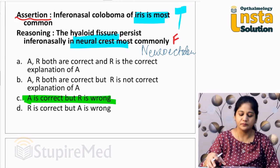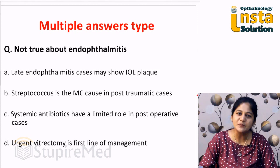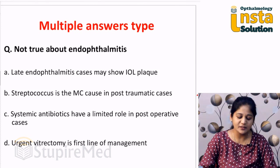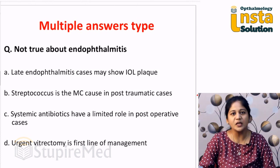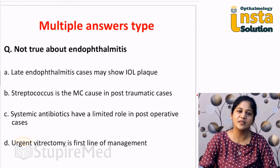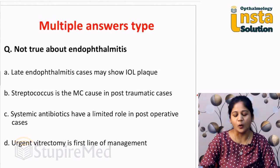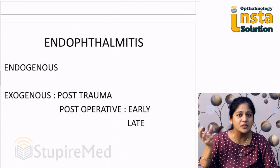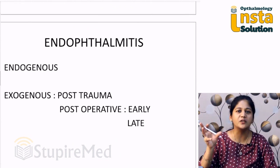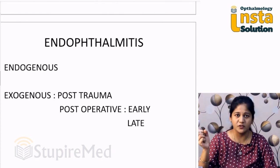Okay. So welcome to Insta Solution question number 2. Today we have a multiple answer type question. And the question is, what is not true about endophthalmitis? So endophthalmitis is a very important question in your exam, and today we will be discussing something on endophthalmitis and some new potential questions on this particular topic.